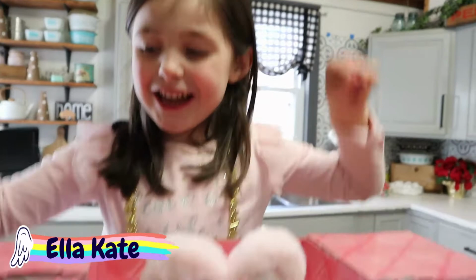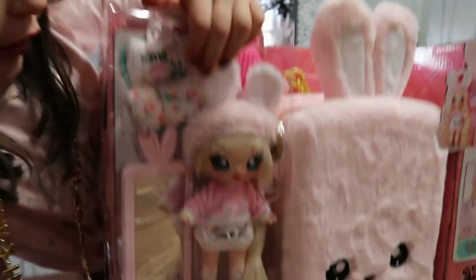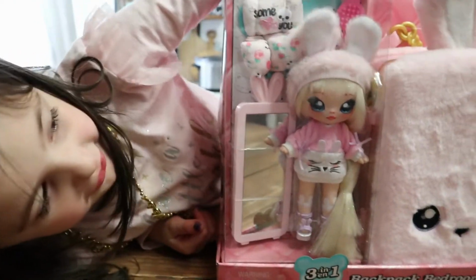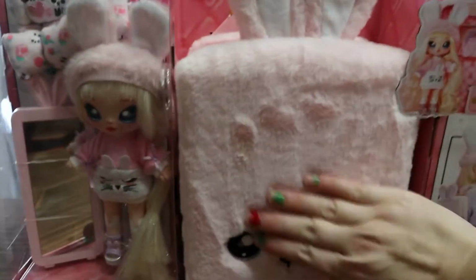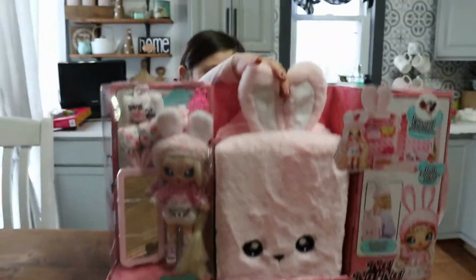Today we'll be opening a Na Na Na Surprise, with her beautiful hair, sparkly, with her pink furry backpack, her cute shoes and her hat. This book bag is so fluffy and soft, you wouldn't even know it unless you touched it. So you picked this one. Is this your favorite color? Yeah, pink and blue, my favorite.